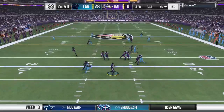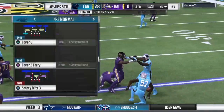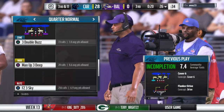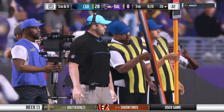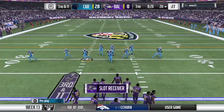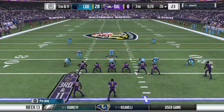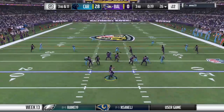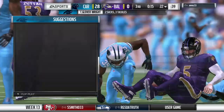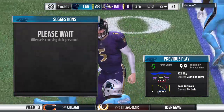Second down, Flacco now. Oh, the ball comes out on the hit, but they'll say it's incomplete. Offense needs 11. Have to think pass here on 3rd down. 3rd down. Flacco needs a decent shot. Nowhere to escape, and he goes down. The corner blitz pays off there as they sack him for a loss of 5.